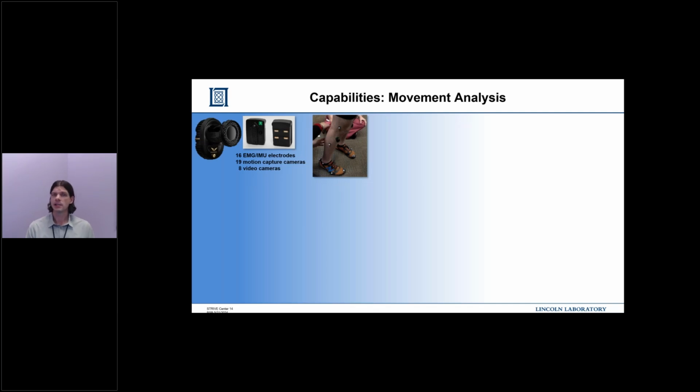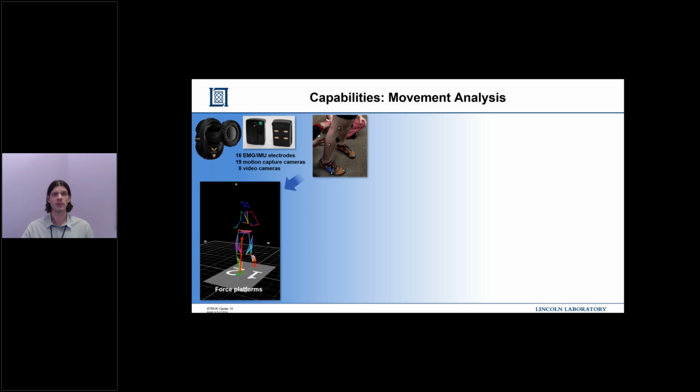Another core capability of the Cairn system is our ability to analyze movement. We do this with gold standard electromyography, or EMG, and motion capture. So we have a 16-channel electromyography system, so we can measure muscle activity from up to 16 muscles simultaneously. And with motion capture, along with 8 video cameras, we can do marker-based motion capture that you see there, where you create kind of a stick figure from the markers placed on the body, or with markerless now, just video-based analysis of somebody's movement.